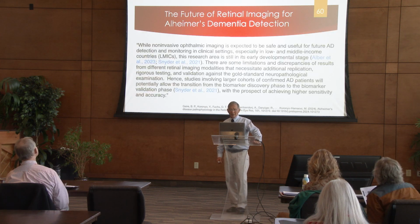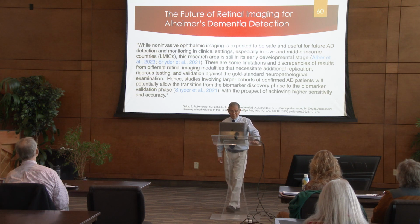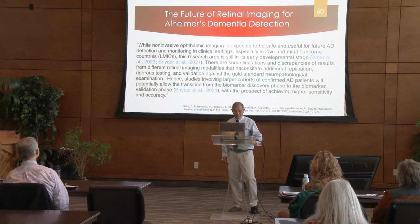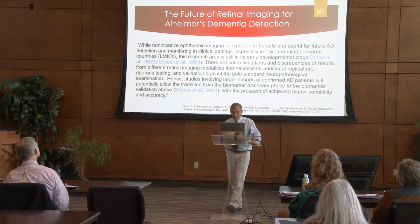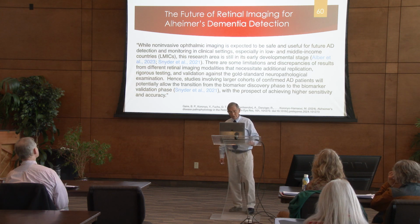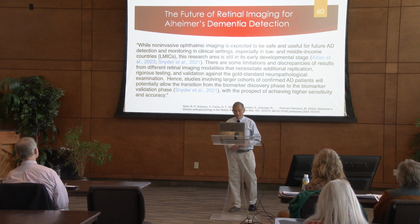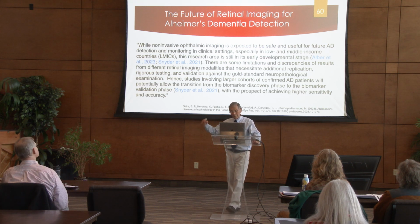Researchers concluded, while non-invasive ophthalmic imaging is expected to be safe and useful for future Alzheimer's detection and monitoring in clinical settings, especially in low and middle income countries, this research is still in its early development stage. There are some limitations and discrepancies of results from different retinal imaging modalities that necessitate additional replication, rigorous testing, and validation against the gold standard neuropathological examination. Hence, studies involving larger cohorts of confirmed Alzheimer's dementia patients will potentially allow transition from biomarker discovery phase to biomarker validation phase, with the prospect of achieving higher sensitivity and accuracy.